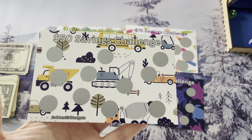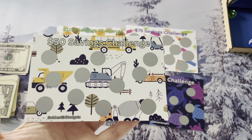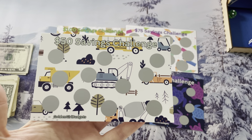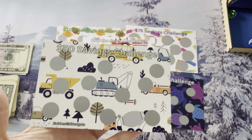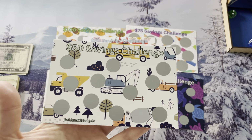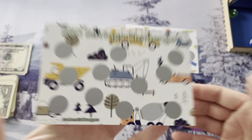And then construction. Minnesota, and probably a lot of the upper states. Summertime is construction time going into fall, because in the wintertime we can't do road work. So we have a construction season. We have winter and construction season, and it is in full force right now. And I just thought this was so cute.